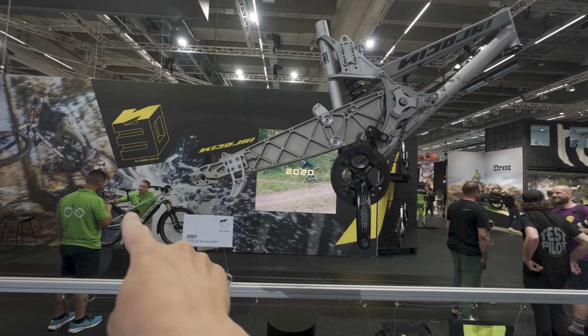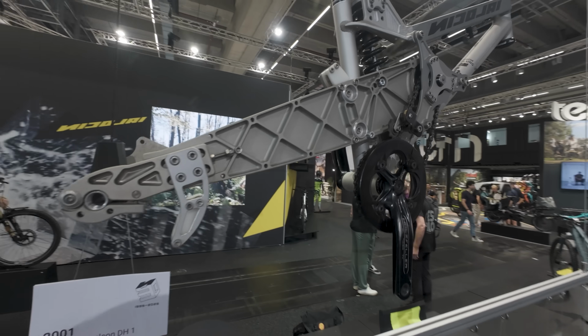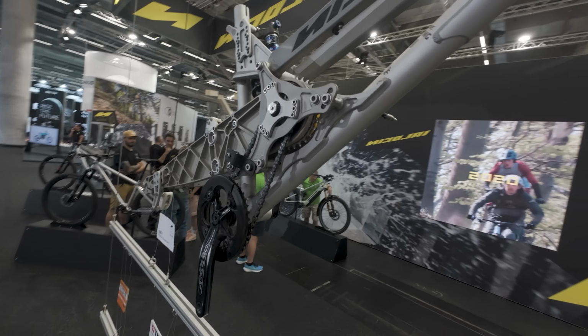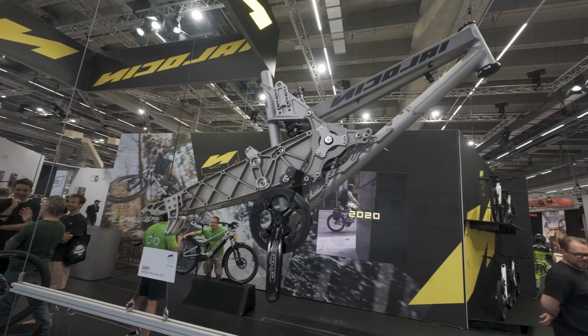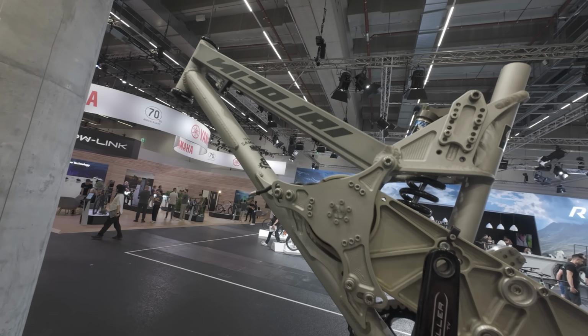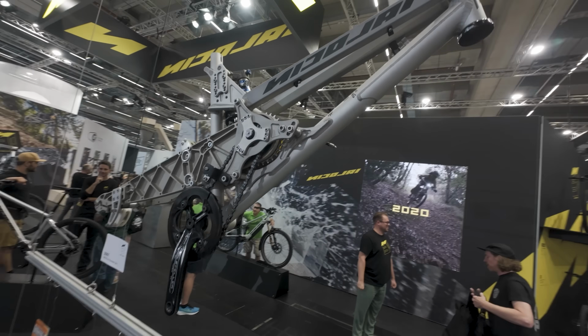You've got a secondary chain there. Obviously, there'll be the main chain down to the wheel down here. Chain guide to keep it all in place. And yes, this is a gearbox bike. Because down in there is a Rohloff hub. Usually found on trekking bikes, 14-speed internal gear hub, hidden in the middle of this frame.